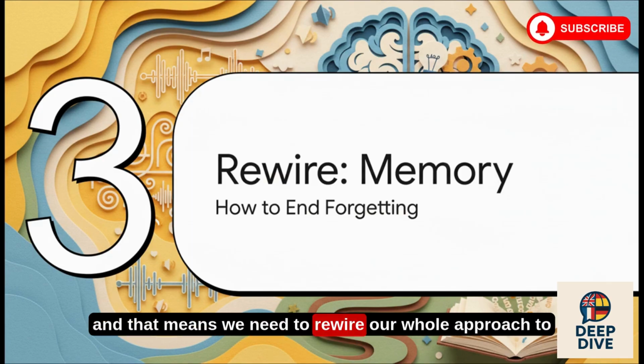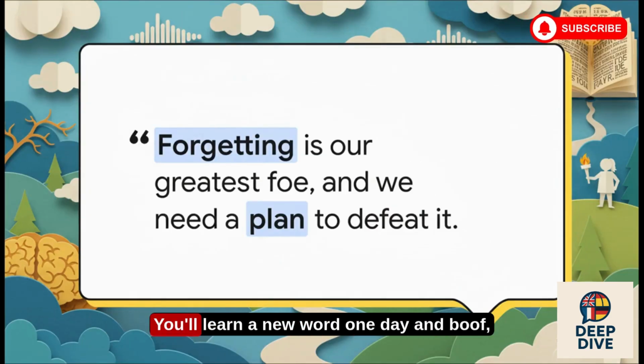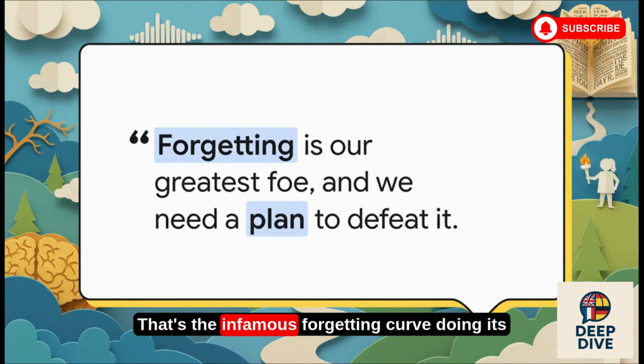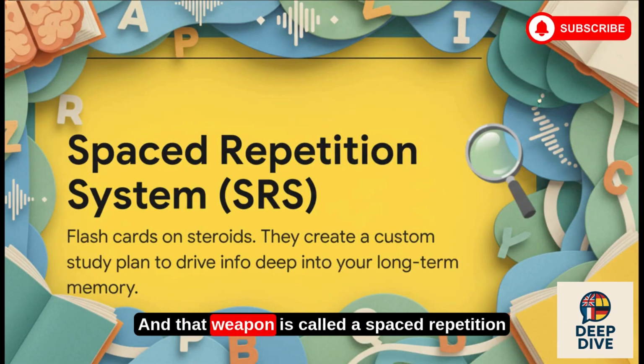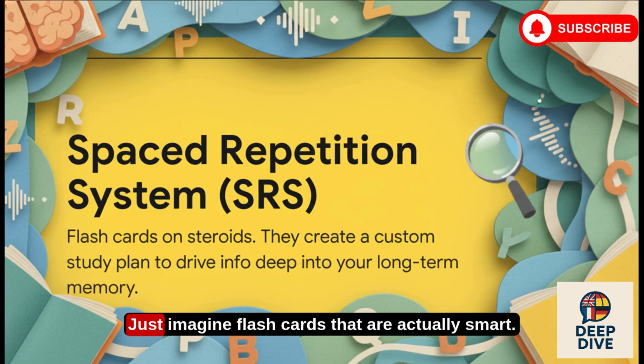And that means we need to rewire our whole approach to memory. We've all been there. You learn a new word one day and poof, it's gone the next. That's the infamous forgetting curve doing its thing. To really learn a language, we need a weapon, a real strategy to fight back. And that weapon is called a spaced repetition system, or SRS for short. Just imagine flashcards that are actually smart.